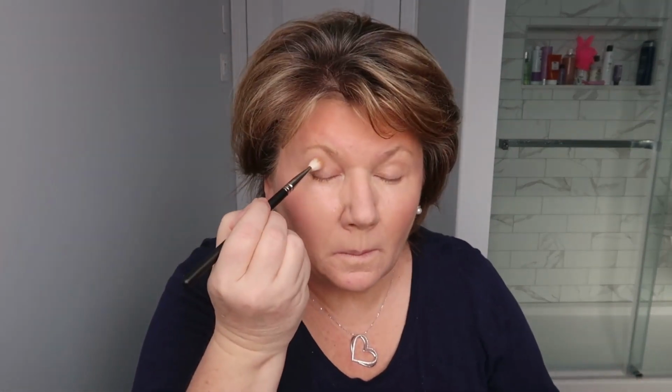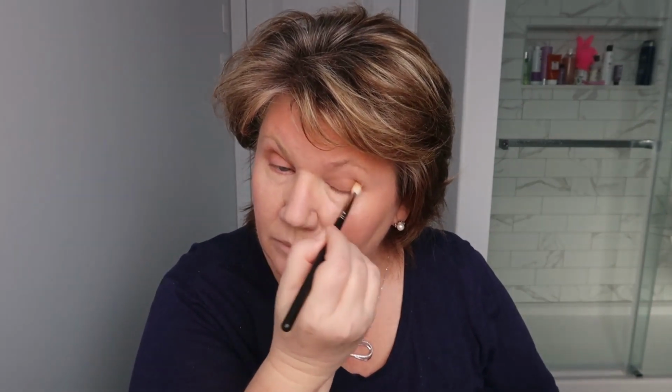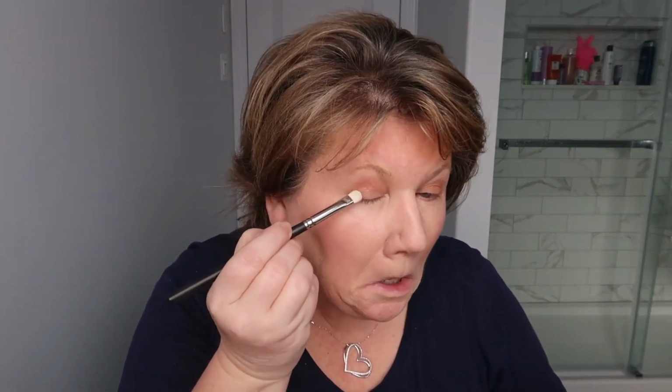So I'm gonna do a quick eye look, and I'm using the Too Faced Natural Matte palette. I think I'm gonna go in my crease with Au Naturel. Wow, this really is pigmented. Oh, it's not so bad once you put it on. And then I'm going to go in the corner with, I think, Risky Biz up here, and we'll see what it turns out like.